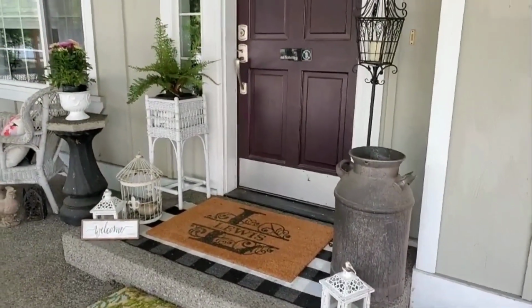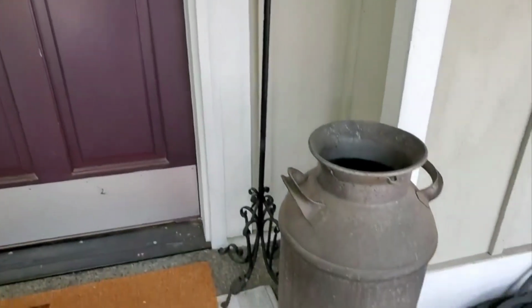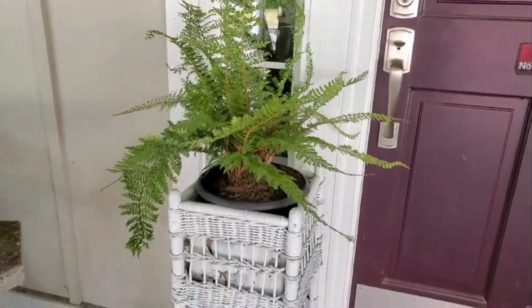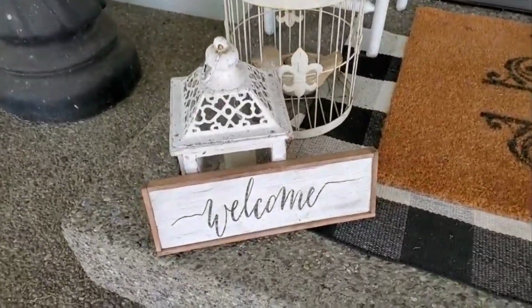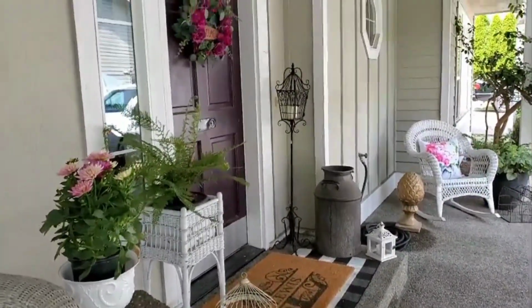The black lantern there I got from Goodwill as well. And the matching one is on the other side. The two little white lanterns are from Hobby Lobby. And I also did something inside.